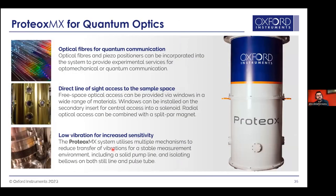For quantum optics, we also have options where you can have direct access to the sample through windows. You'll have the windows crossing the shields, and a direct path to the sample through these windows. If you want, you can also work with optical fiber. We bring the optical fiber from the sample to the room temperature flange, and it will be thermalized to all the plates. As I mentioned before, it's a low vibration system, so it's suitable for quantum optics experiments.